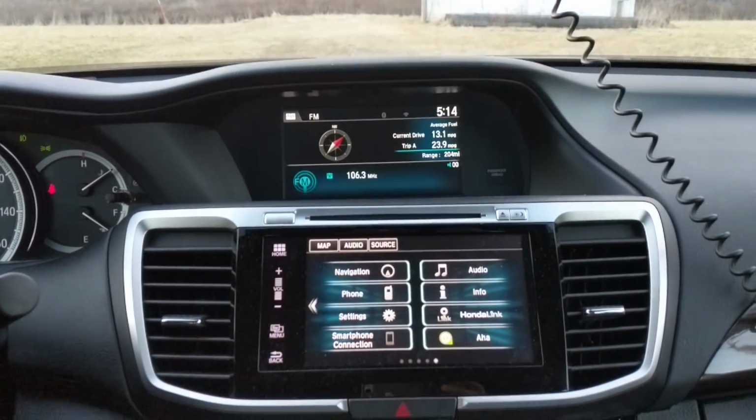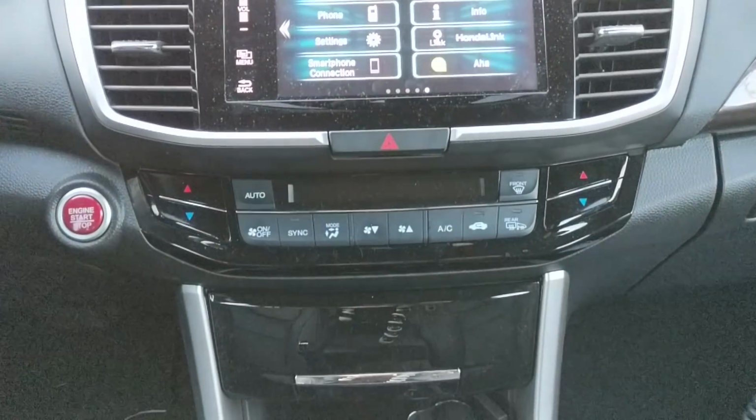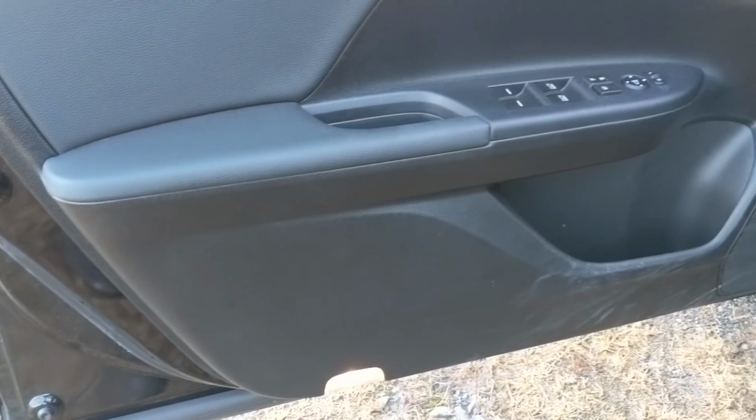Everything else it has, of course, like I said, this is the Touring, so it has heated mirrors, which is awesome to have in the winters. It's got remote start, which I love. I'm really missing out on remote start. I have no vehicle that has remote start. I wish I had one. We're going to change that pretty soon, though, probably with a truck. So more on that, obviously, in other videos.